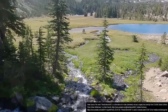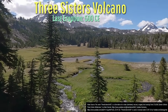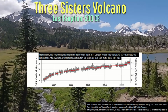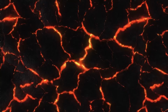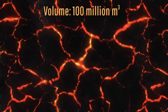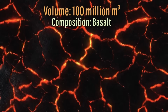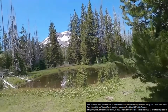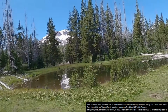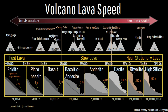Yet, it is not a completely new phenomenon, with ongoing, albeit variable uplift being detected since 1995, with the current rate of uplift being lower than it was in prior years. Since then, approximately 100 million cubic meters of magma has accumulated underground, presumably with a basaltic composition. This composition is somewhat of a good news, as basaltic eruptions at Three Sisters, which has produced everything from basalt to rhyolite, tend to result in the least explosive of eruptions.